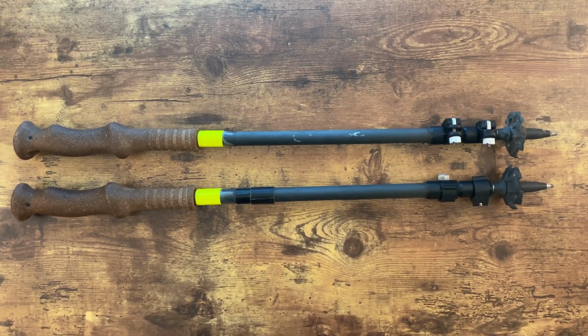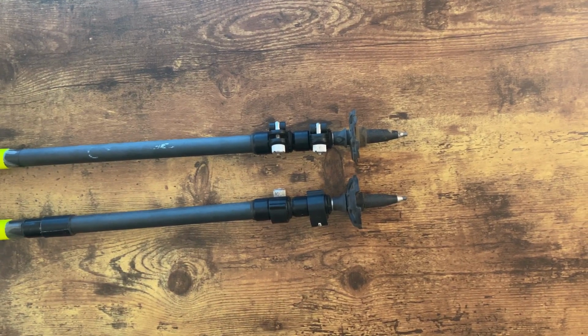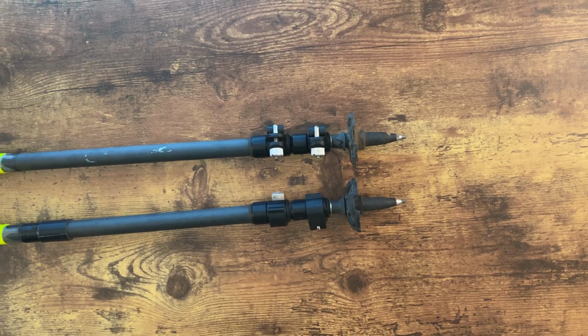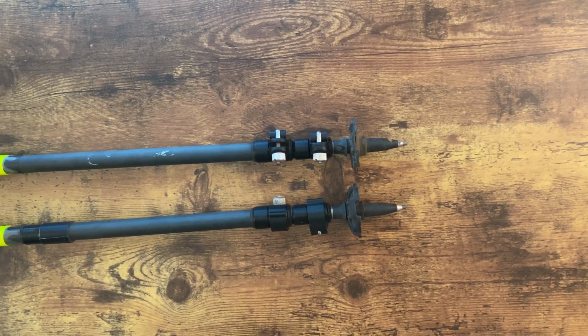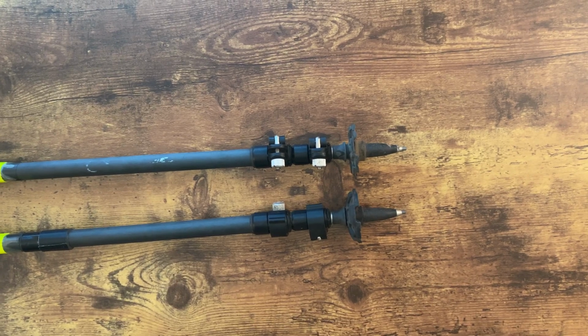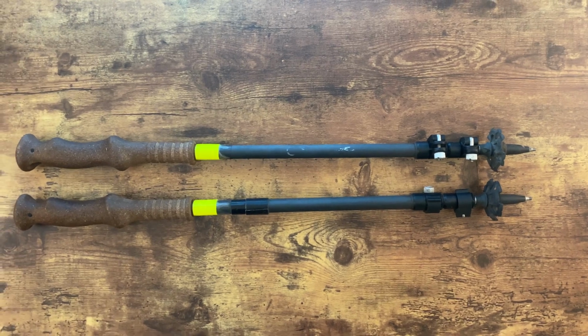If I were to do it again, also the baskets on the bottom, I would have taken those off in Southern California in the desert because these were constantly getting caught up in the brush, and I didn't even think about removing those until I was through the desert. But great poles. I just found that me personally, I didn't use them that much.